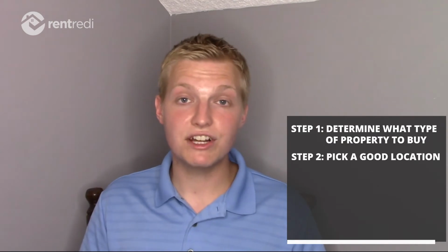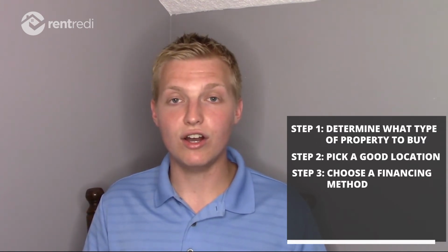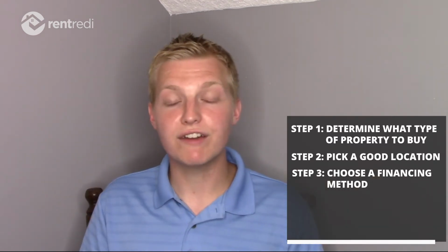Okay, so the next consideration you need to think about is how are you going to finance this property? This is actually a good problem to have because as an owner-occupied property, you have a lot more financing options than, say, your typical investment-only property. You have a lot more loan terms.